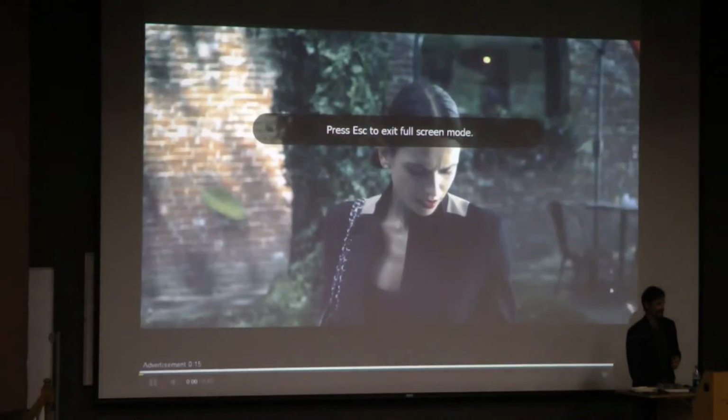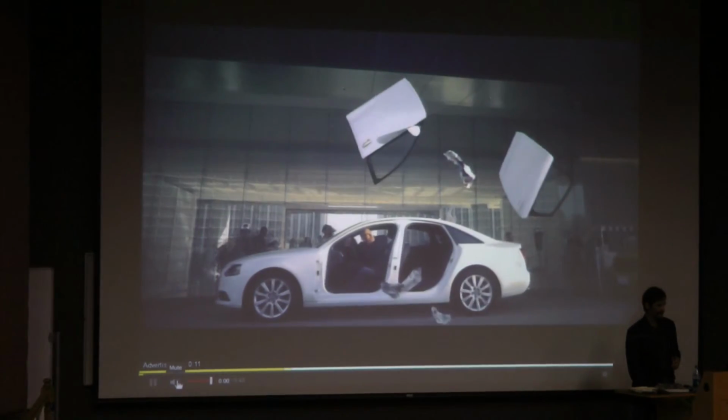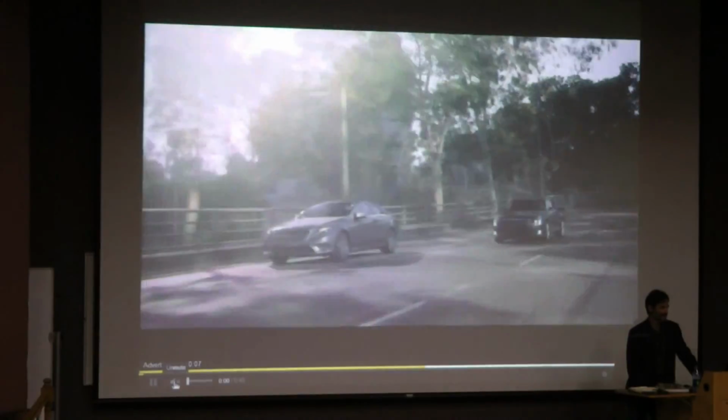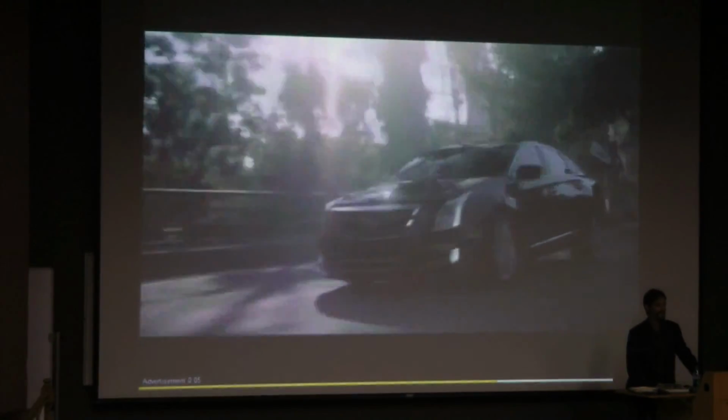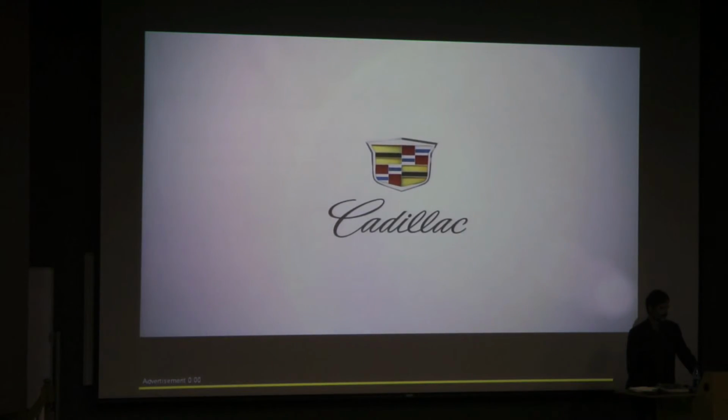Just a short, not this short. Introduce. Can't do anything about this one. Driven by a car. Wow, that's cool.